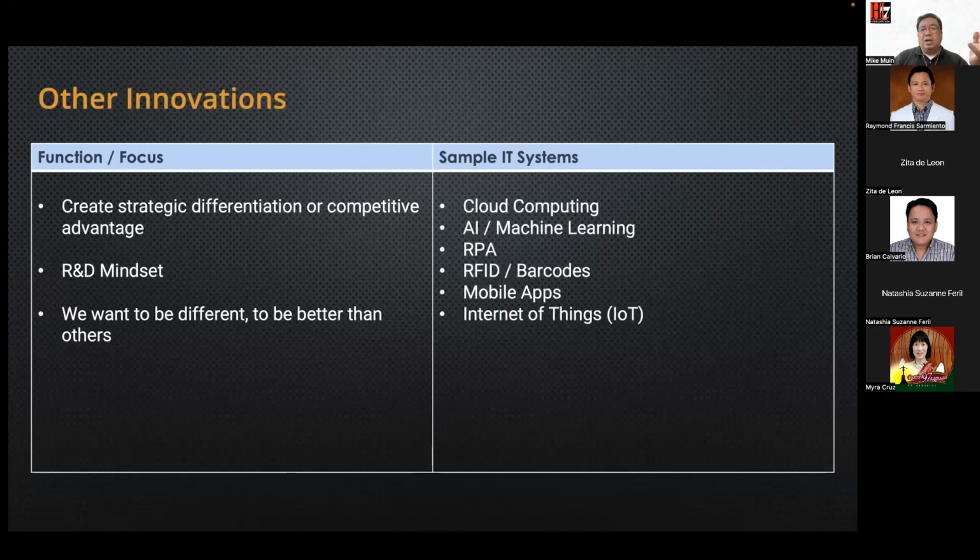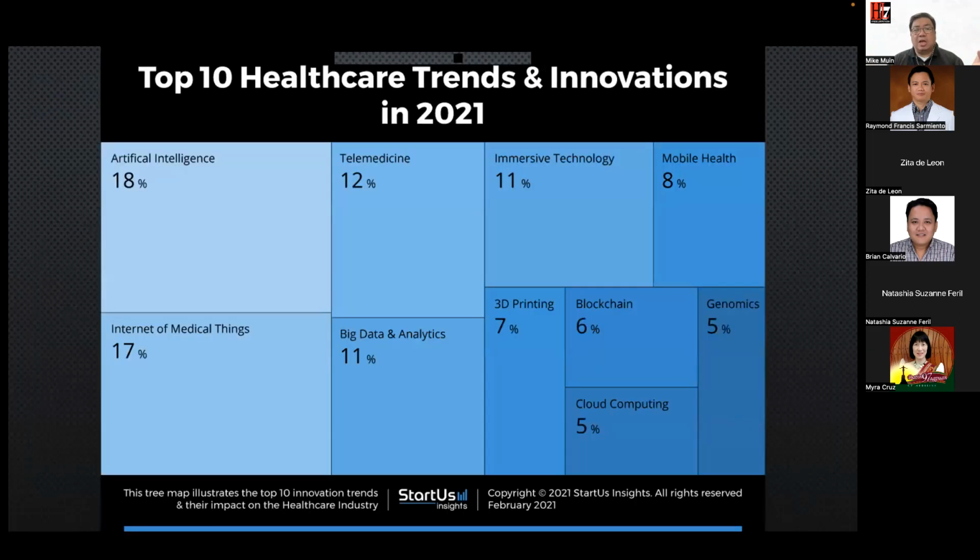Okay? Some of the sample IT systems here, if you look at it, is cloud computing. I'm sure not all hospitals are looking into cloud computing pa. No? So they might have emails in the cloud, but not clinical data, not transactions data. So it's something that some hospitals are willing to explore. AI, machine learning, lalo doon sa reading ng mga images, no? Robotic process automation, RFIDs, mobile apps, no?